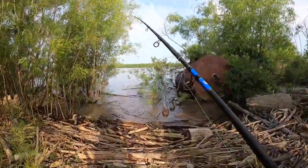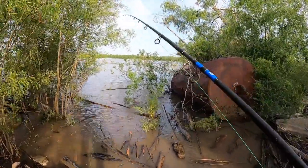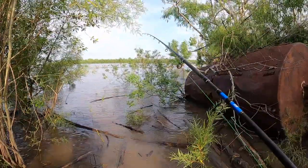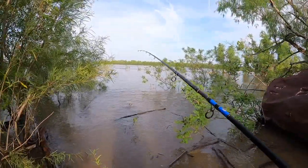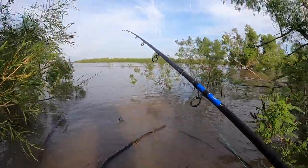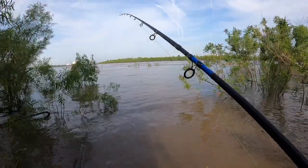The last time I did a session on this oxbow a few days ago, I did get some nice sizes out of here, and it is the right time of year for blue cats and flatheads to come up into shallow things like this, because the river's into this right now. So I think we're gonna get something. It's just, can we get it in without it wrapping us around something?